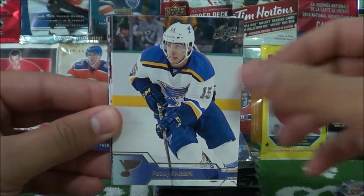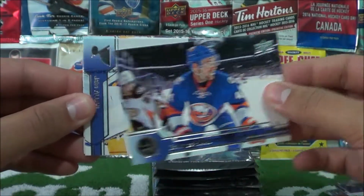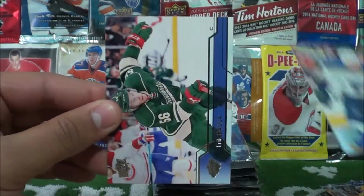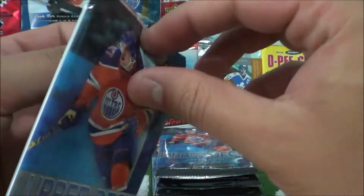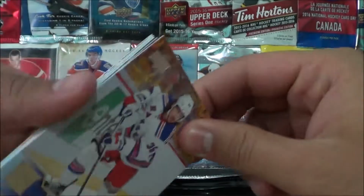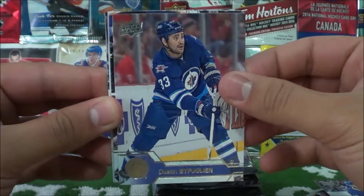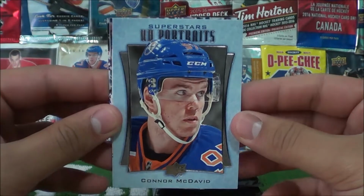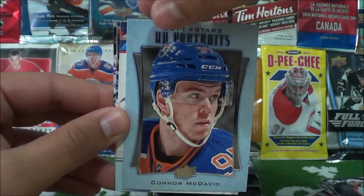Matthias Ekholm, Robin Lehner, Devan Dubnyk, Calvin de Haan, Jake Allen here, Mike Fisher, Vladimir Tarasenko, and Eric Haula. Pack number 3. Mats Zuccarello, Tyler Bozak, Dustin Byfuglien, Aaron Ekblad. Oh, beautiful. Upper Deck Portraits Superstars of Connor McDavid.